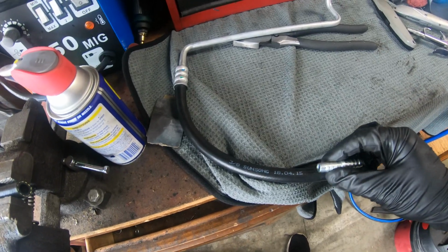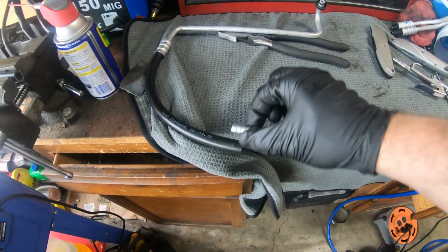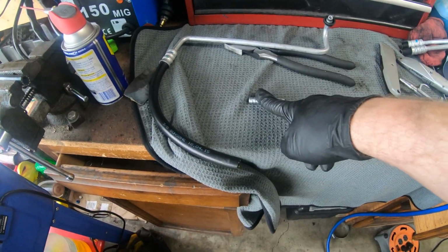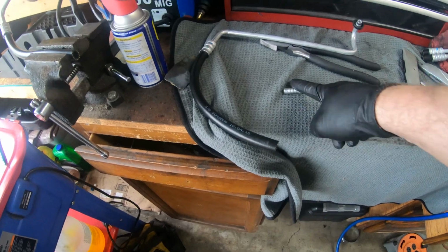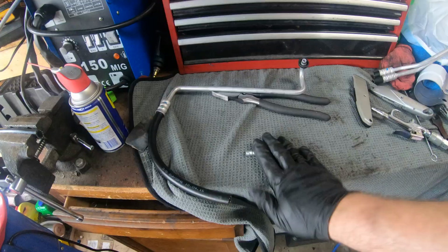We might even add some silicone RTV to it or something, you know, just really stick it in there. We'll never be removing this fitting, so we should be good to proceed with that. We just are looking for the other one. Not exactly sure where it went, but we'll go ahead and get these on.